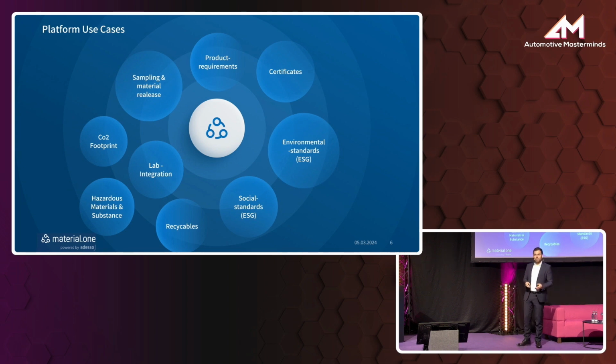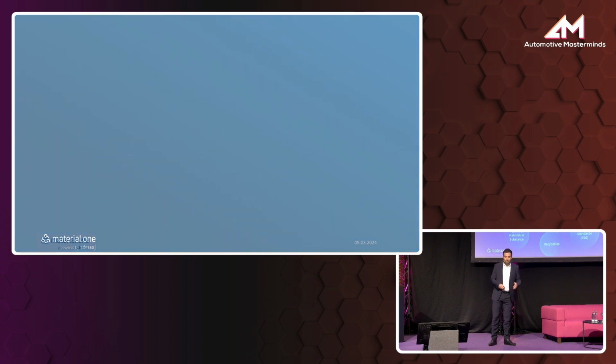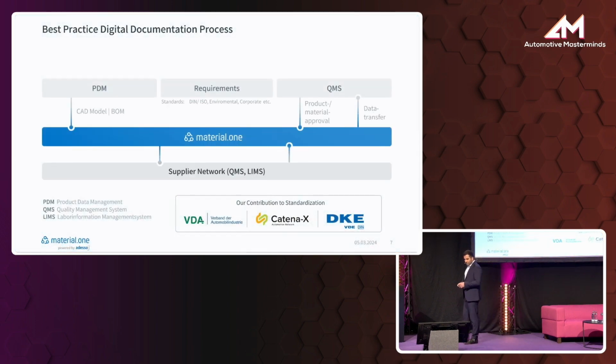You want to see what's the recyclable content inside your chain? Click 2 times and you get your information. When it comes to social standards, environmental standards, laboratory integration, certificates, everything is there on the platform. So that means material.one is integrated with your PDM systems, your QMS, not only on your side, your customer side, but also your whole supply chain. Material.one is there, and you can connect everything to it.